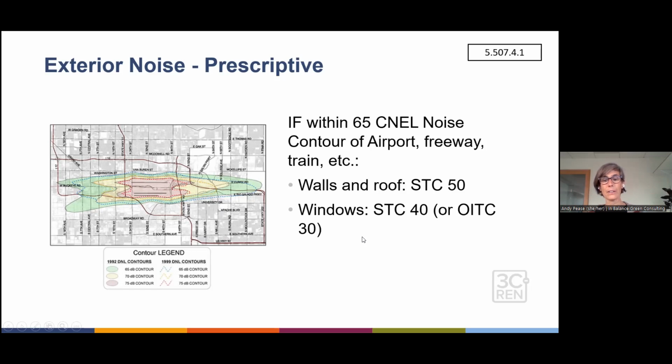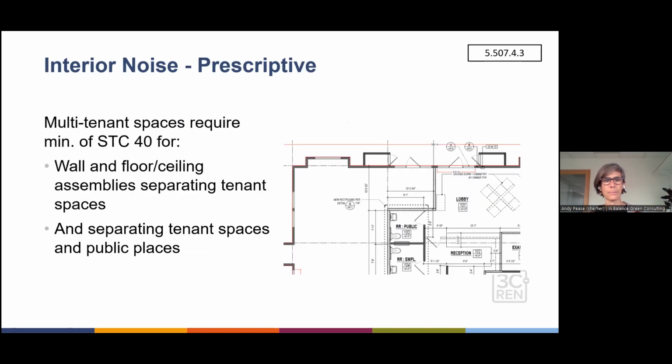If you're within that, your project's walls and roof have to have an STC rating of 50, and your windows have to have an STC rating of 40, or an OITC rating of 30. Again, we've had a couple of projects where that wasn't on their radar initially, so they had to add it in.